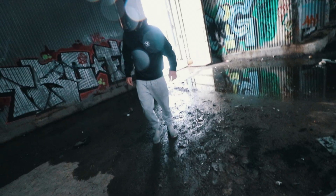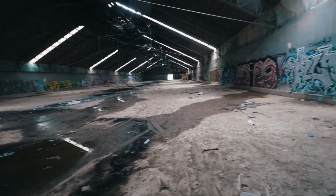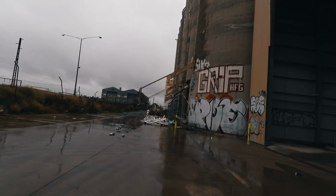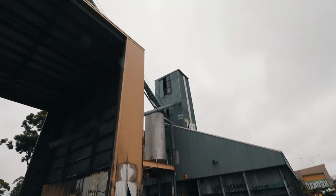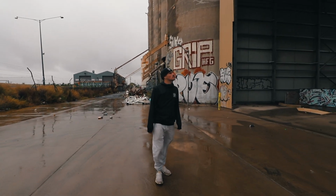It really smells in here for some reason. I kind of feel like not going in this section because it smells so bad. There's nothing in here, it's a big building. Yeah, let's get out of here. I reckon we'll just send it to the top straight away. There's nothing really down on the bottom bit.